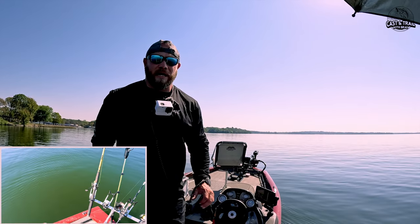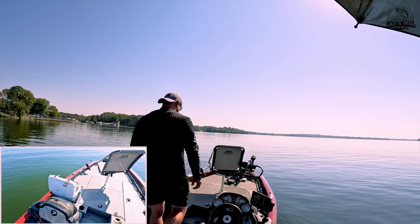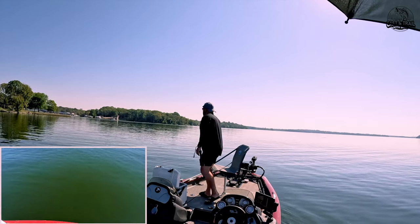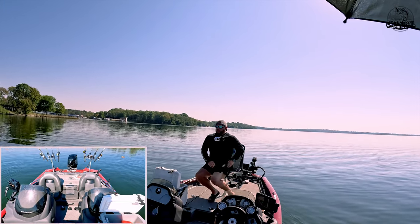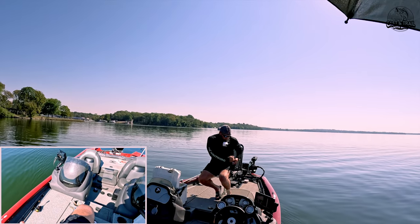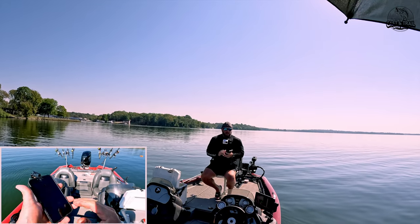I need to tighten up the drag on this one. It keeps peeling a little. All right. All righty. Big fish out there. A lot of carp. A lot of carp out here. I didn't know that until I actually started fishing for them. I used to have no clue what the fish were. I just kept seeing these huge fish surface.